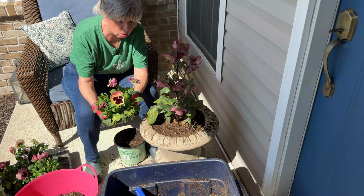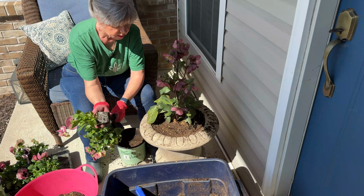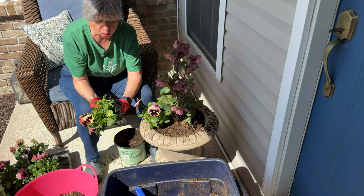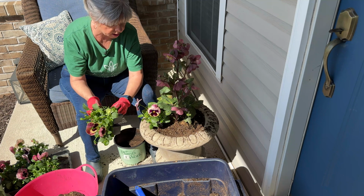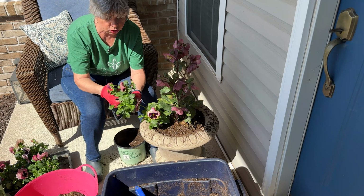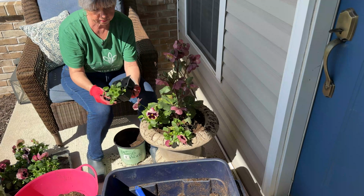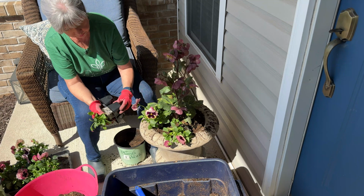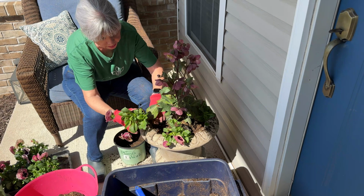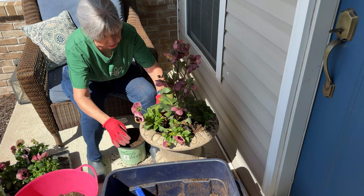And I've got 4, and these will get fairly good size. So let's see here. I think they're pretty small root balls. I think I can possibly wedge them in the edge. Let's try it and see what happens. Again, these are baby plants. They'll fill this in quite well. Yep, that's going to work.